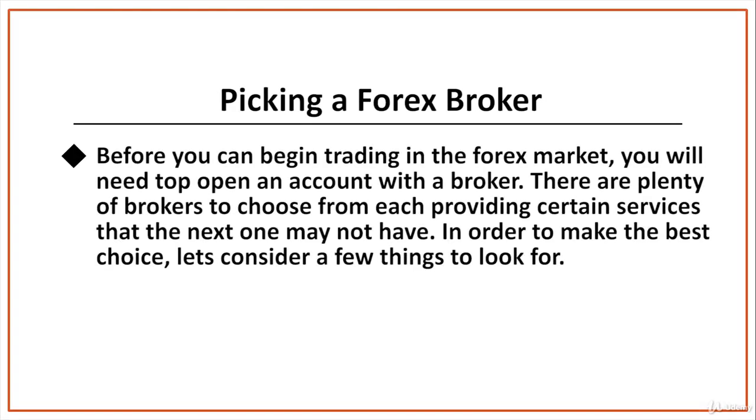Before you can begin trading in the Forex market, you will need to open an account with a broker. There are plenty of brokers to choose from, each providing certain services that the next one may not have. In order to make the best choice, let's consider a few things to look for.